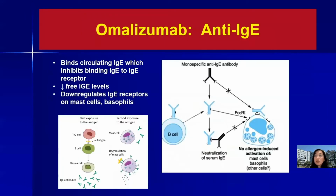So starting with omalizumab, and this is an antibody against IgE. It binds circulating IgE, which inhibits binding of IgE to the IgE receptor. This then in turn reduces free IgE levels and downregulates the IgE receptors on mast cells and basophils.